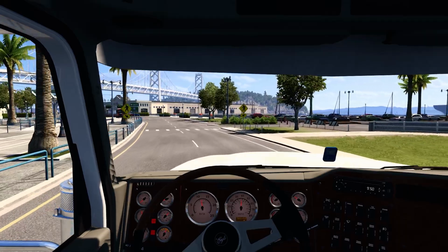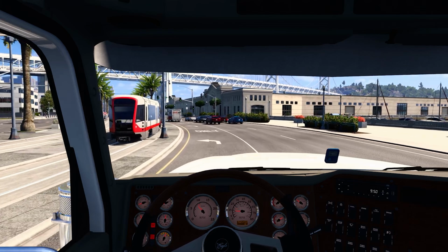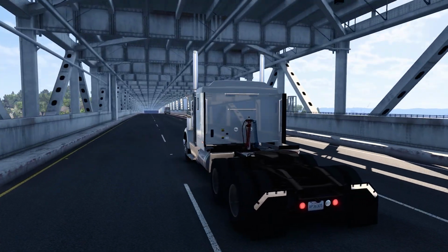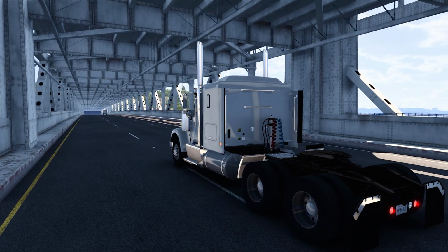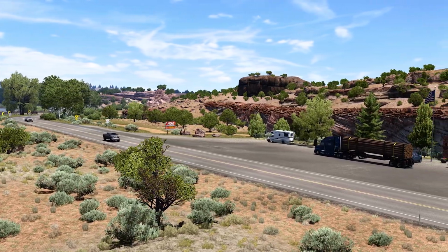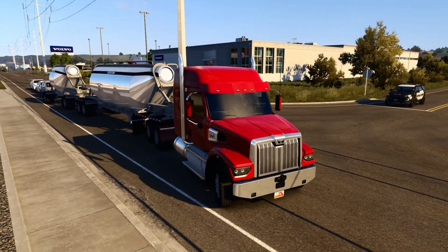On the subject of immersion, there's another subtle touch, a brake squeaking sound when braking under specific conditions. While this feature is hard to notice at first, it adds a surprising realism to your journeys. But for the brakes to squeak, there are some requirements that have to be met. You have to have at least 10% of wear or damage on the wheels and more than 30,000 miles on the truck.